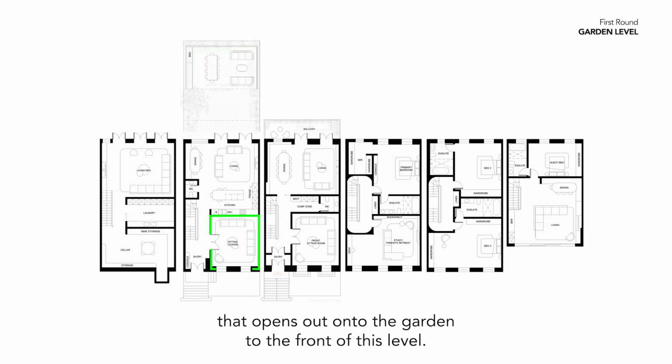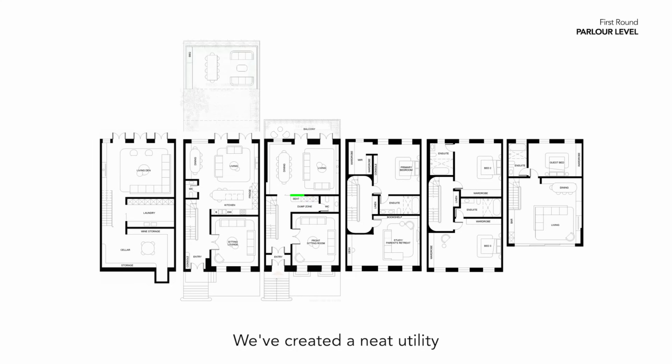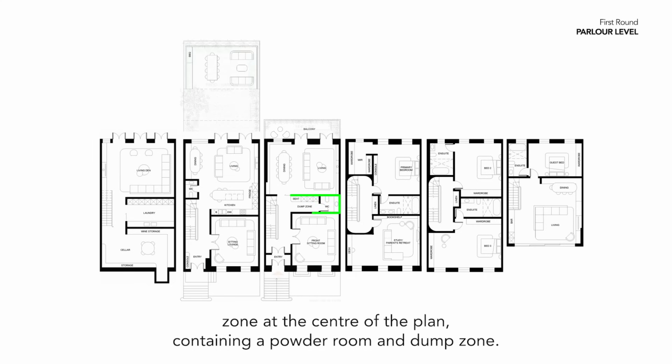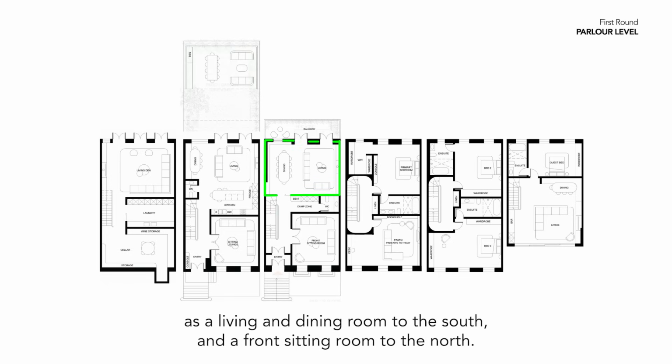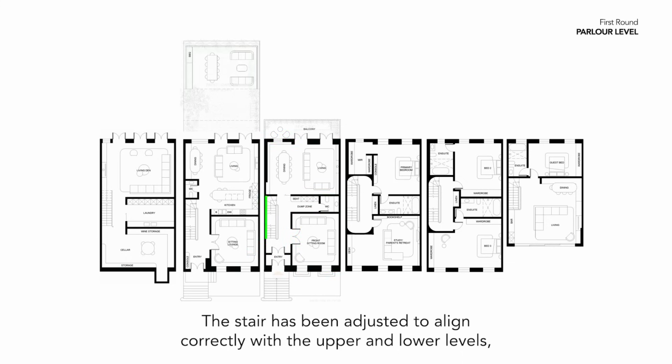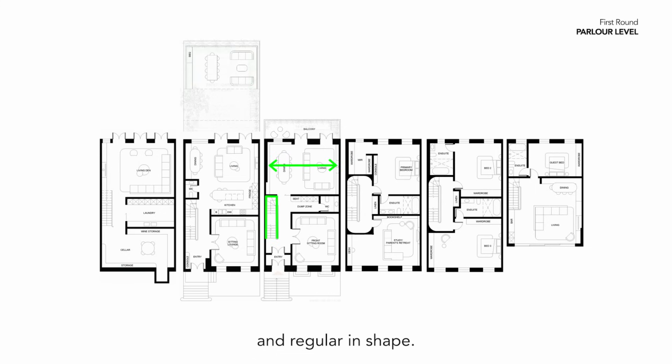To the front of this level, we've created a second living zone which enjoys direct access from the street and light from the front windows. Parlour level. We've created a neat utility zone at the centre of the plan, containing a powder room and dump zone. This has liberated the front and back parts of the plan to be enjoyed as a living and dining room to the south and a front sitting room to the north. The stair has been adjusted to align correctly with the upper and lower levels and to ensure that the southern living and dining zone is generous and regular in shape, as this is one of the best parts of the home.